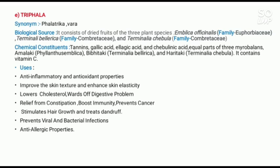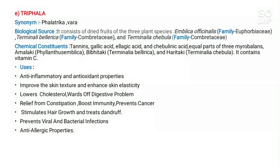Triphala lowers cholesterol and wards off digestive problems. It also improves the removal of stored fats from the body. It gives relief from constipation, boosts immunity, reduces inflammation and prevents cancer. It also stimulates hair growth and treats dandruff. Triphala prevents viral and bacterial infection and has anti-allergic property.